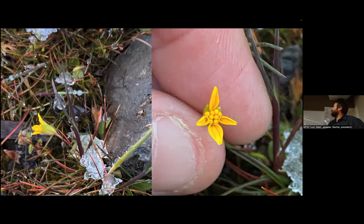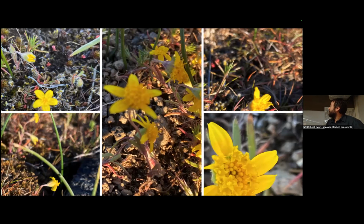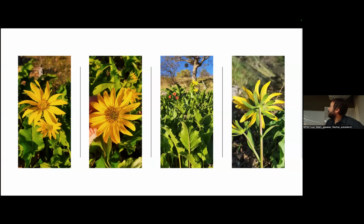So I think this is Crocidium multicaule, spring gold. These come up all over the place. They're up right now, and then of course later in March, April, May, when it starts warming up, some roots start coming up.